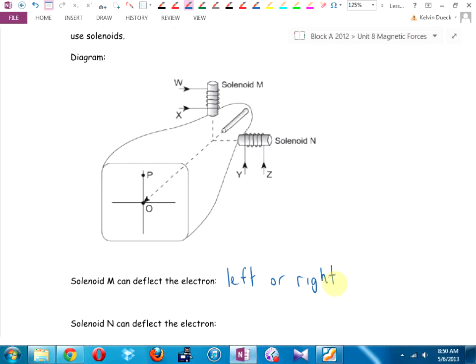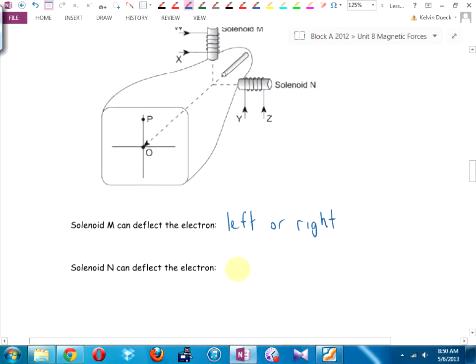If I have the magnetic field pointing to the left, like that, which way is my palm pointing? Up. It would deflect it up. If I have the magnetic field pointing to the right, point it down. It turns out solenoid N can deflect the electron up or down.